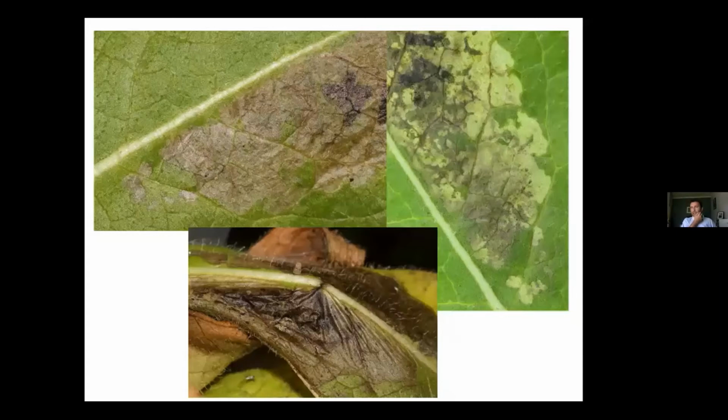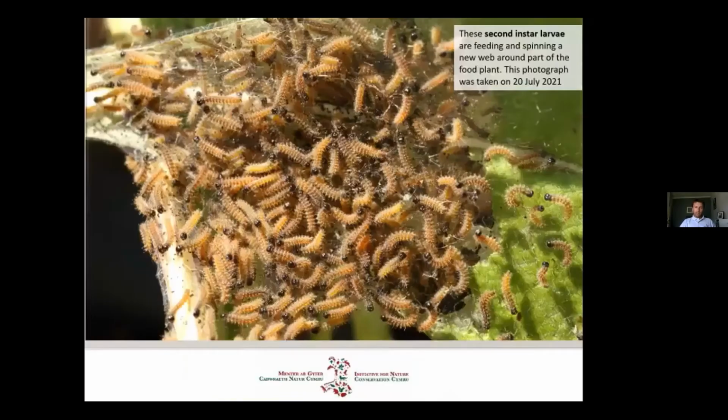So instars is just a fancy name basically for the different stages of a caterpillar's development, which is pretty amazing. I know it's familiar to most people, but it doesn't make it any less incredible. So they stay as the tiny first instar for about 2 to 3 weeks, again, depending on weather, before they molt to the second instar, which is this one.